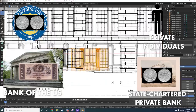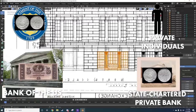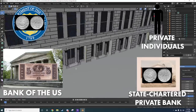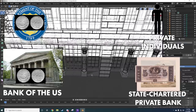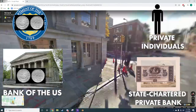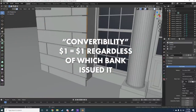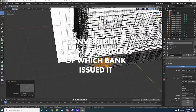In order to replenish its own reserves of specie, the Second Bank of the United States would take the banknotes, which they had been given in payment for taxes, and they would go to the bank which issued those notes, and they would redeem them for specie, right? And they would deposit that specie in their own reserves. So this would restore convertibility, right? Private banknotes would be able to be exchanged for other private banknotes. Effectively, a dollar would finally become worth one of itself.